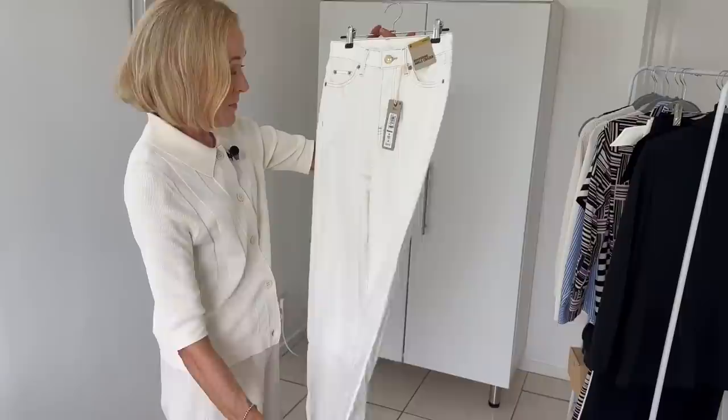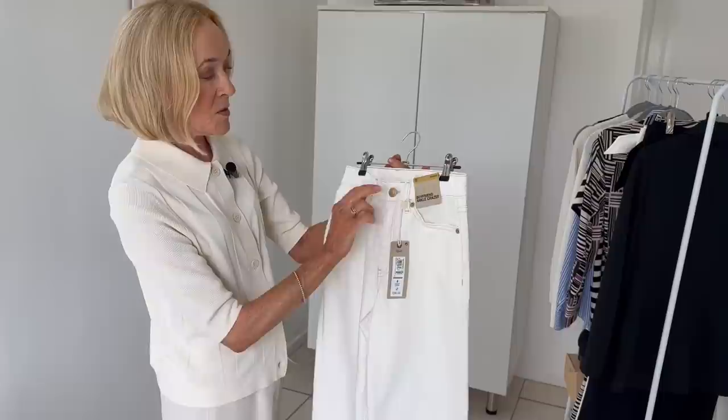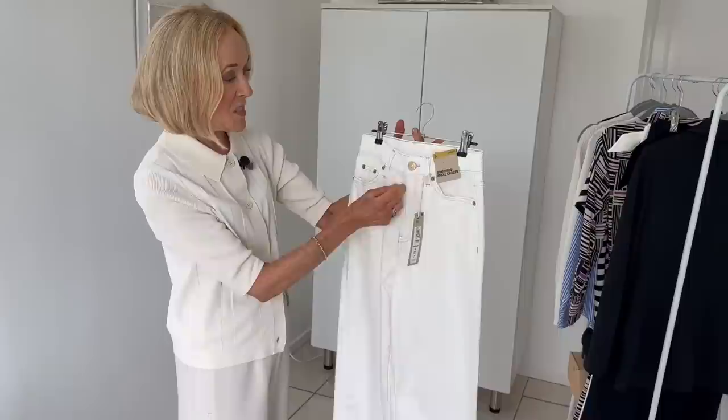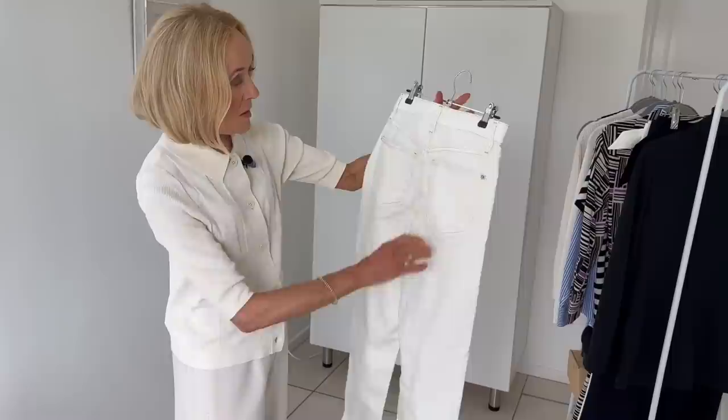You have this lovely matte gold effect button detail that's really lovely. It's not a rose gold and it's not a bright gold. It's just that element of dullness. Lovely detail. It's picked up then in a nice warm stitching detail to match that. Very plain down to the bottom, so they're not selvedge. They're sewn hems. Pocket detailing on the back as well.